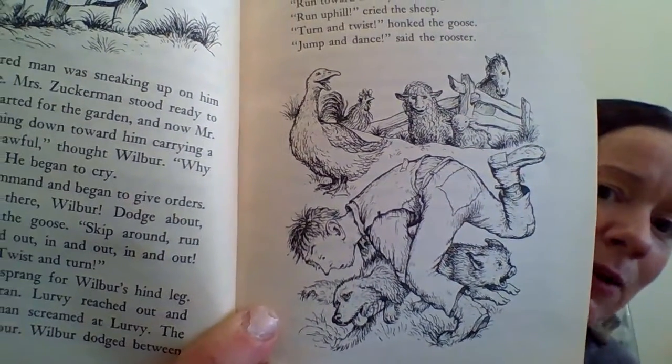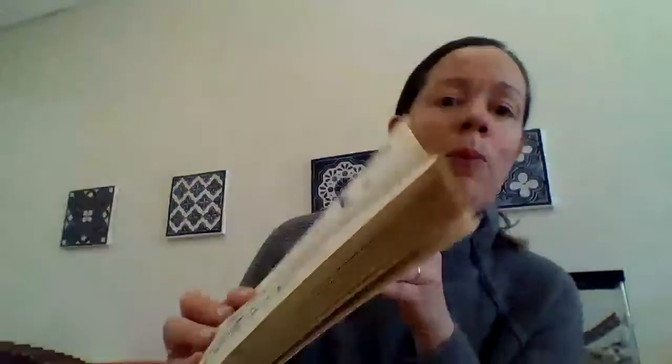"Run downhill," cried the cows. "Run toward me," yelled the gander. "Run uphill," cried the sheep. "Twist and turn," honked the goose. "Jump and dance," said the rooster. They're all the animals telling him what to do. Poor Wilbur. "Look out for Lurvy," called the cows. "Look out for Zuckerman," yelled the gander.